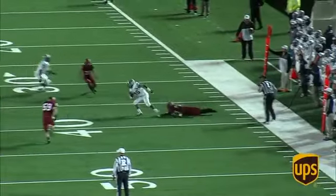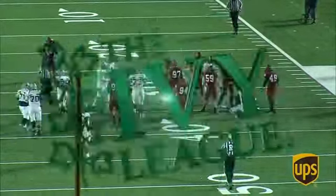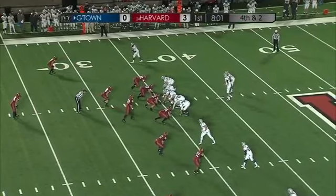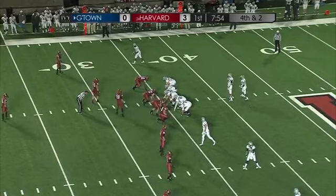Nolan did a good job pre-snap, waiting as long as he can, trying to see if Harvard would show their blitz. They didn't, but here we go. A big early pivotal moment in the game here. Fourth down and two at the 35 for Georgetown. Two for six on fourth down on the season are the Hoyas.